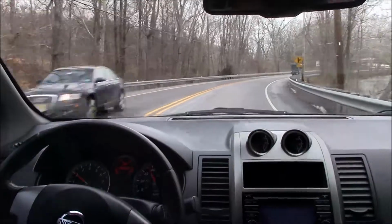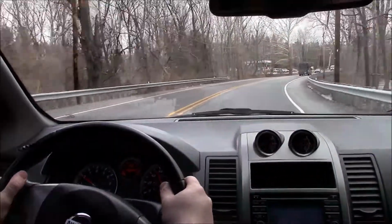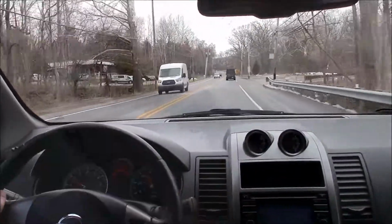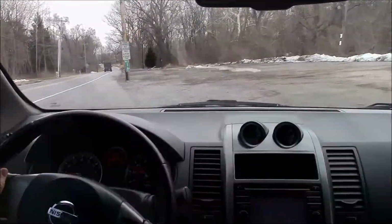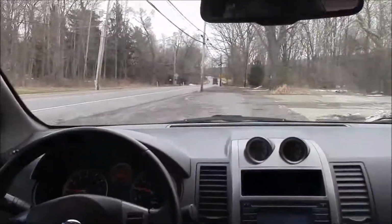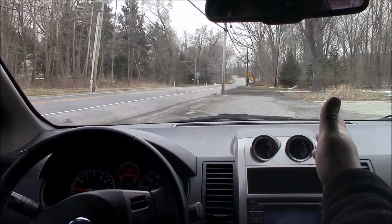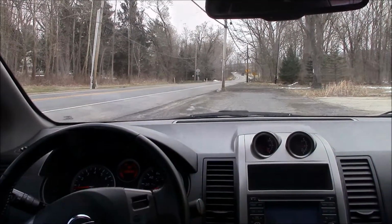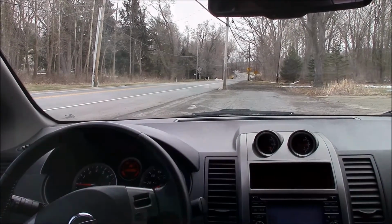Okay, so next thing we're going to do is just give it a nice brake check in the lot across from us. Feel our anti-lock brake system. All right, so I'm just going to pull over here, slow down a little bit. This is my nice gravel spot right here. All right, excellent. So you see we stopped in a nice straight line. We didn't skid. The wheel didn't pull one way or the other. And that shows our anti-lock brakes kicked in just as they're supposed to.